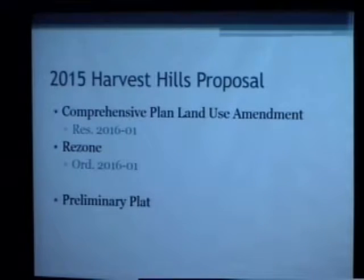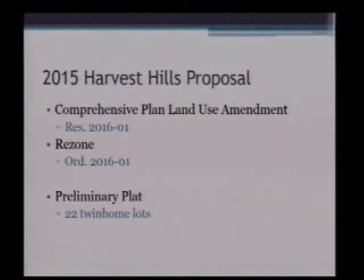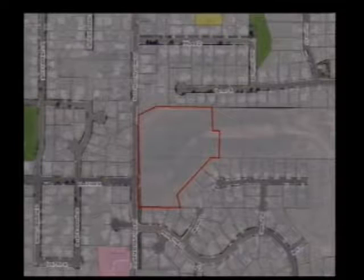And then we had a preliminary plat, which is tabled from that February 1st meeting to have staff work with the applicant to address some on-street parking concerns within the subdivision. The preliminary plat proposal was for 22 twin home lots and one neighborhood business lot of 2.2 acres in size.